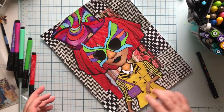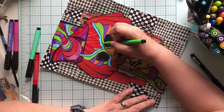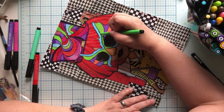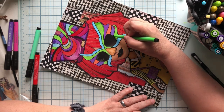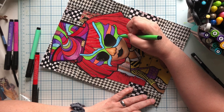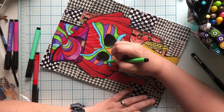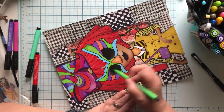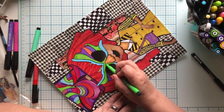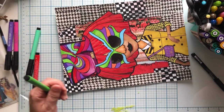Okay, and the last thing we're going to do is we're going to work on her glasses. We're just going to do a little bit of shading, and I don't even know that you can tell it's on there after a while. But I feel like it really unflattens that Posca paint pen. Right? It just gives it a little bit more dimension.